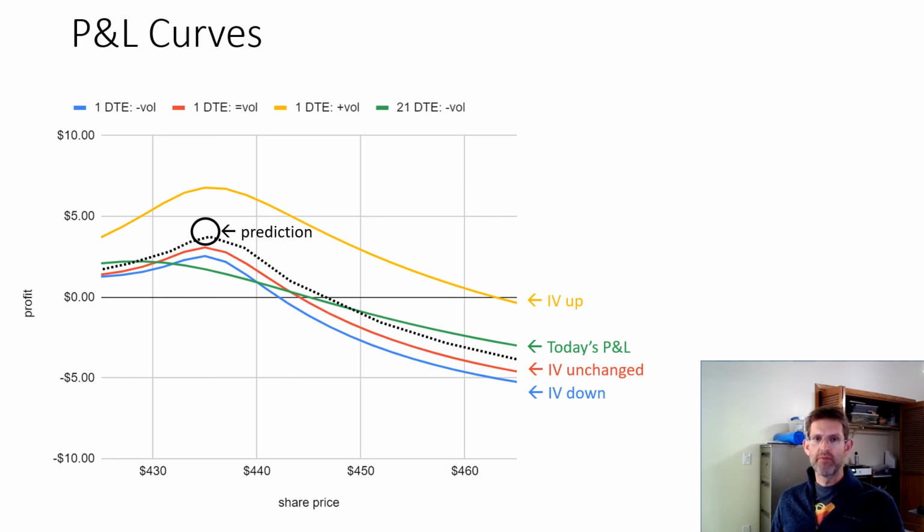So anyway, how am I planning to trade this as time goes on? If IV spikes, then the trade's profitable over a wide range of stock prices, and I might as well hold it and let it play out. Since I'm long Vega, you can see the P&L shifts upward as the volatility increases. So my prediction, the black circle, is that the volatility will increase modestly and the share price will drop to 435 or so.